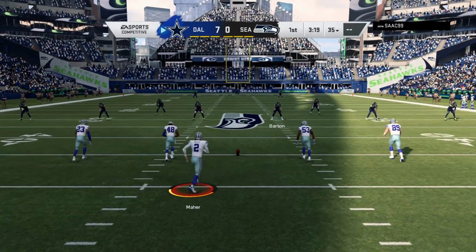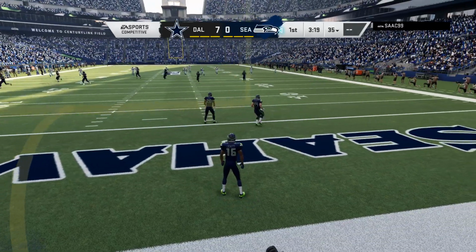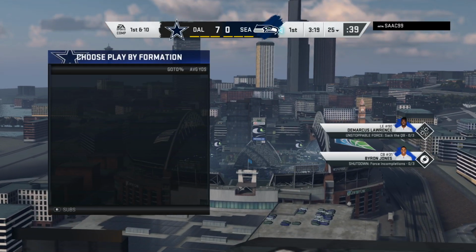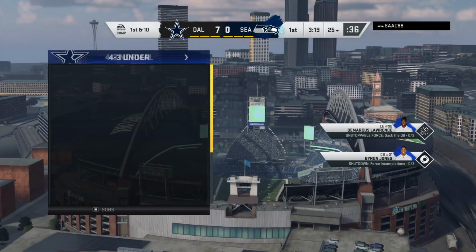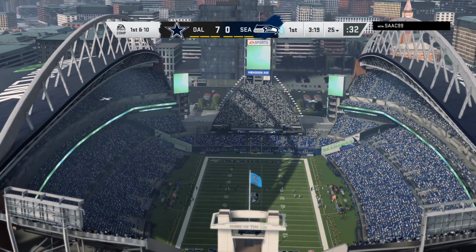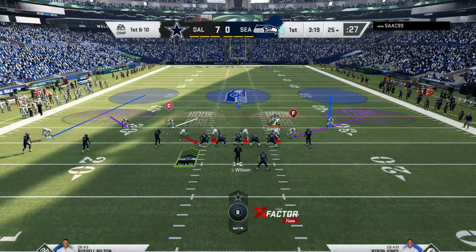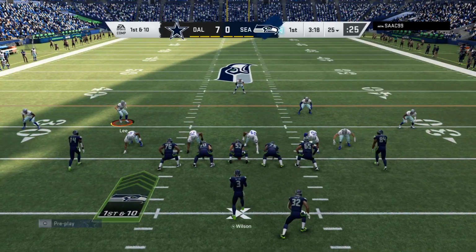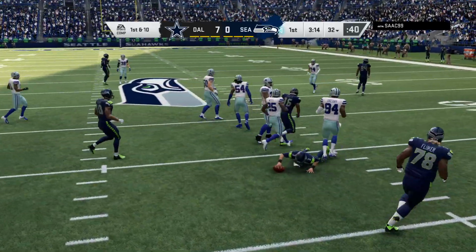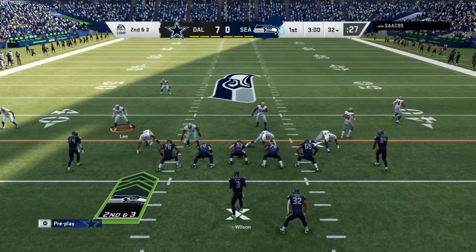Following the touchdown, here's Maher to kick it away. The Seahawks take over first and 10 at their own 25-yard line. Wilson and the Seahawks take over now, 1st and 10 at their own 25-yard line. Out of the gun, here's Wilson. Forced out to his left. And he slides to avoid the hit. Nice work to get 7 out of that, and it's 2nd down.